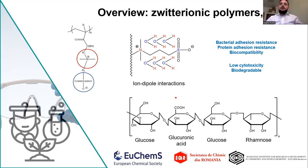Gellan gum is a natural polysaccharide secreted by the Pseudomonas elodea bacterium, and it's a tetrasaccharide containing 2 units of glucose, 1 rhamnose, and 1 glucuronic acid. It was approved by the FDA in the 1990s as safe for food uses, and also since 2008 it's approved by the European list of permitted food additives in the European Union. It is safe to use because it's biodegradable and has low toxicity.